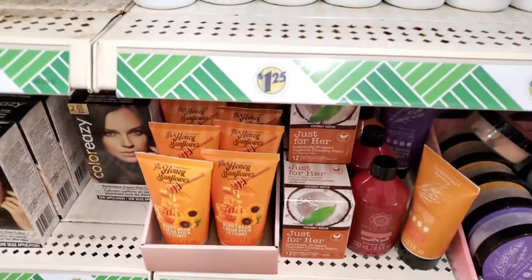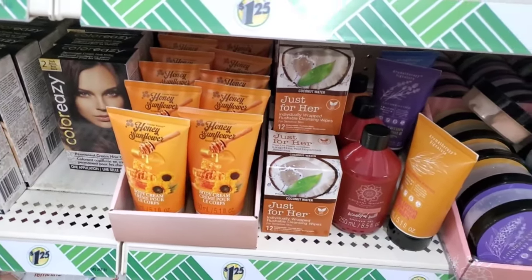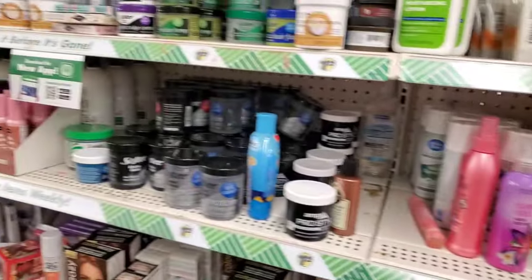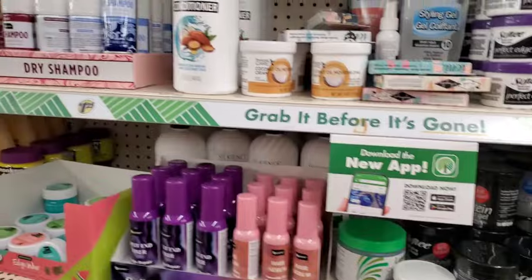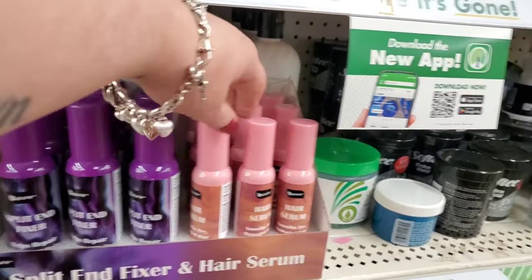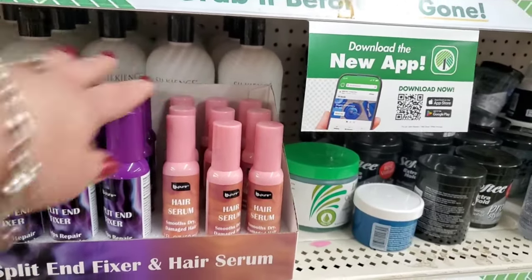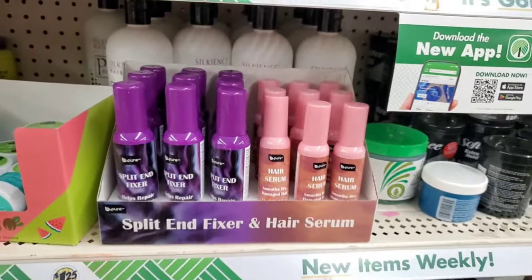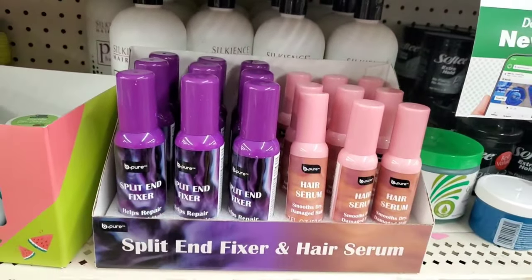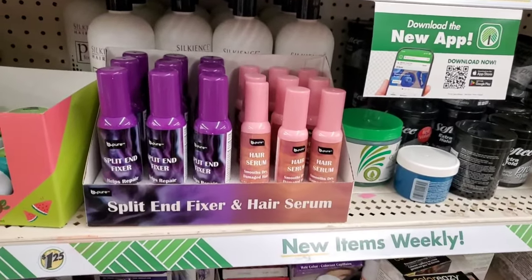So see that they have that really nicely honey and sunflower packaged body cream and the Just for Her coconut water wipes. I mean, they're like a really nice store, really clean, always really nicely stocked. They have this split end fixer that smells like Aussie that I shared with you guys in my last shop with me, and the hair serum by Be Pure. I have a funny feeling that this is a really good product. I gotta be honest with you guys. It smells really good, and I love the Be Pure products lately, so I have really high expectations of this.